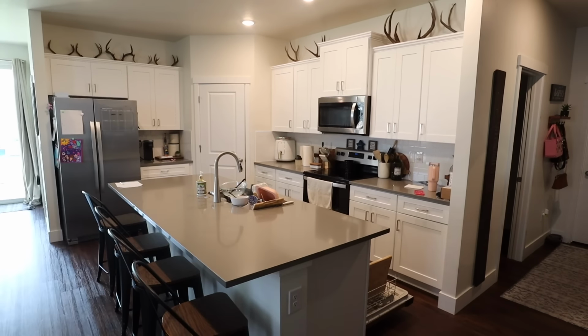eyeshadow, and some mascara. After I got ready, it was time to head to work, and we had such a busy day. It was actually kind of chaotic in the shop because the HVAC and electrician guys were there installing AC. So excited to have AC, but it was just a little bit crazy and I didn't want to make it weird.